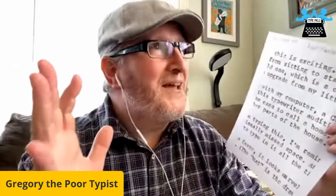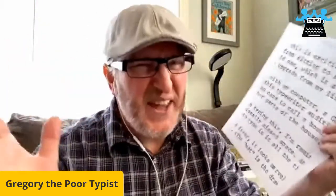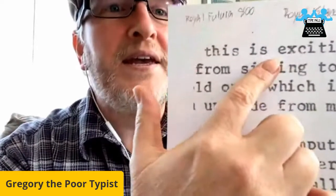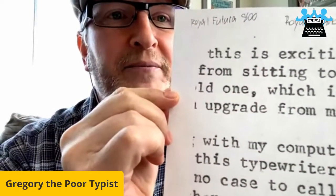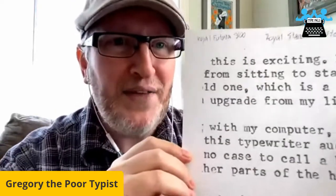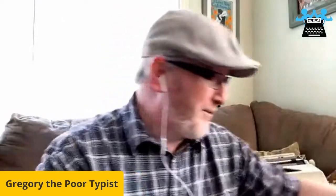First, let me say, basically all my typewriters essentially have the same typeface. But I was excited that on this one, the E, you'll notice it's kind of rolled back a little bit. It looks like the E is leaning back a little bit. I think that adds a little interest to it. So it makes it a little bit different.